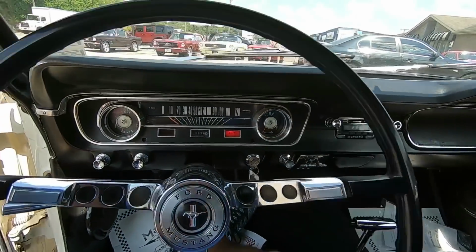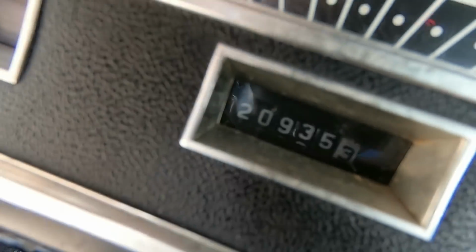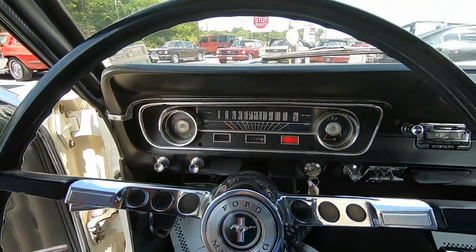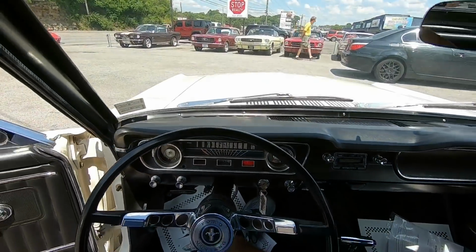All right, guys. It's showing 20,000 miles on the dash. It's hard to stand behind. Gas gauge is all the way down. We're definitely going to be stopping to get some fuel, and it's still cold. So all right, guys, let's take off.